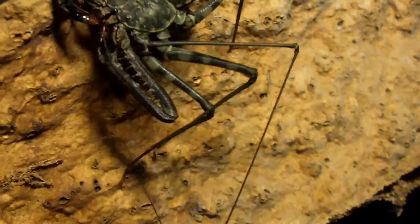Let's check the real deal. Yeah, this is a mature female. Holy crap, she's nice. Yeah, also known as the cave spiders. Alright, gotta put her safely back in the cage. Not a very aggressive species, but holy crap, are they ever fast.